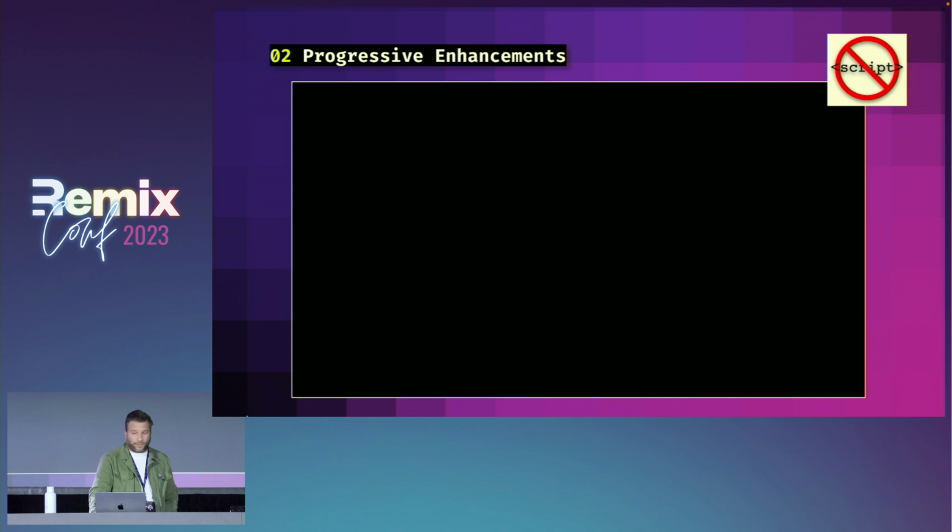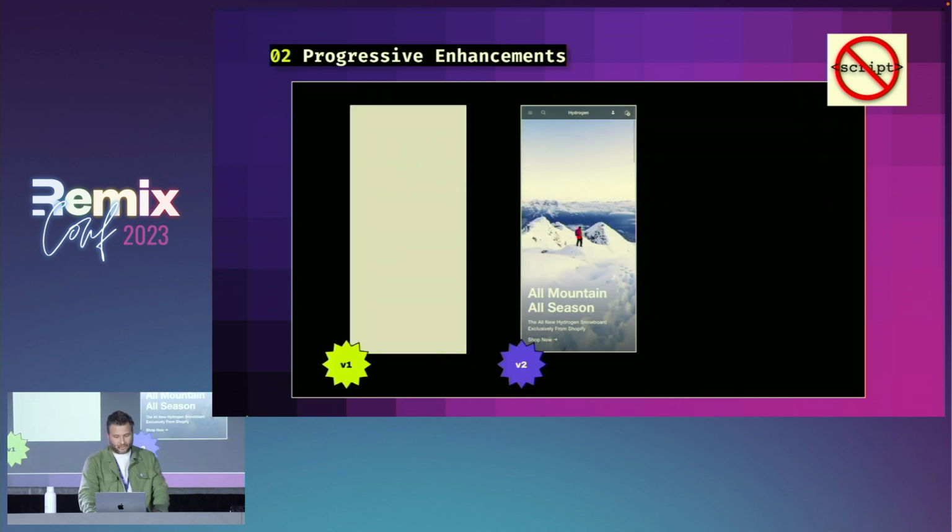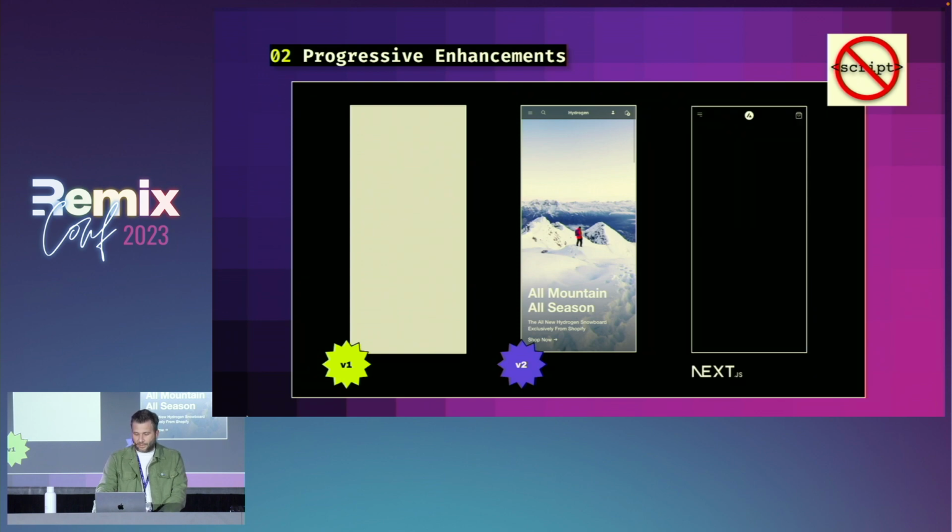What do you think is going to happen when we disable JS? So this is what V1 looked like. This is what V2 looks like. This is what the Next.js e-commerce looks like.